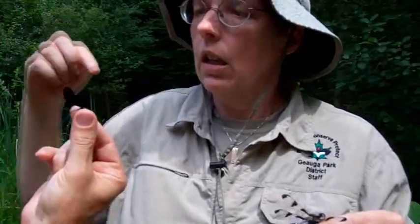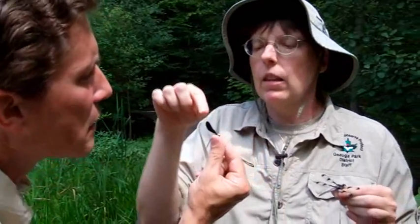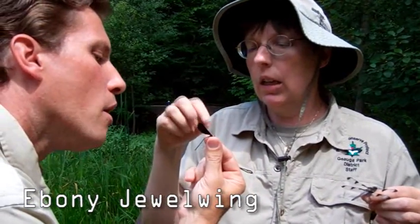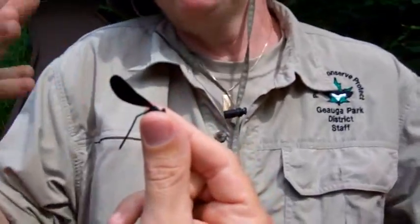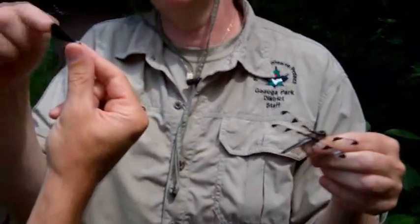Cool. Man, what is this one called? That is beautiful. It's metallic green. Look, completely gorgeous. This is the male, and it's called an ebony jewel wing. It has an iridescent green or blue body, depending on the way the sun shines on it, and these coal black wings. I think it's my favorite damselfly.